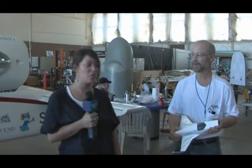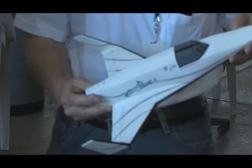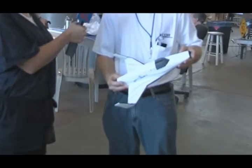I'm April with Spaceloft, and we're here today with Dr. Lee Valentine with Xcore. Yes, I am a director of the corporation, and glad to give you a tour of the shop today. I'll draw your attention to this scale model of our Lynx spacecraft, which we're beginning construction now. We'll be in flight test in about a year from now, and let's take a look at the shop.